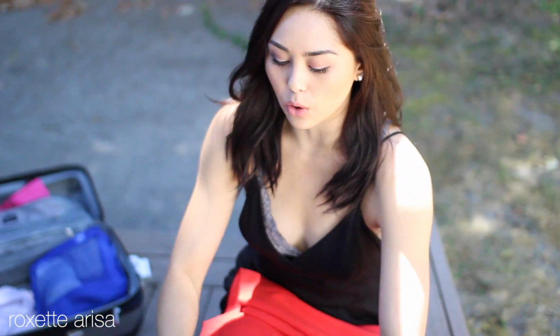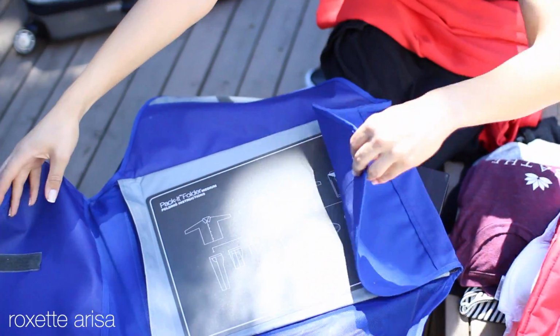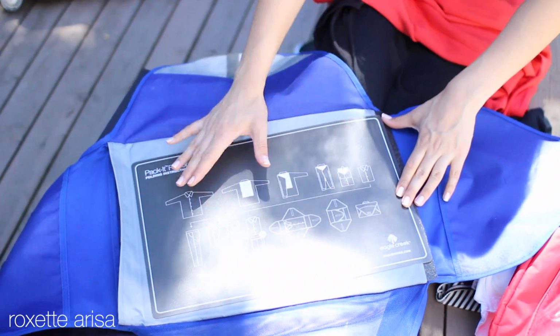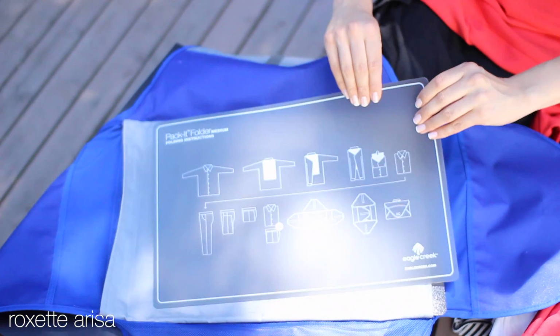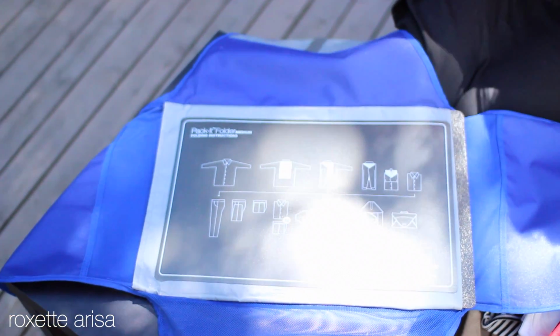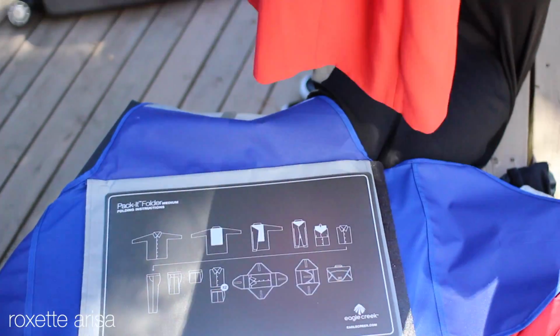If you're going away for a business trip or any kind of special occasion where you need to keep your clothes tidy and unwrinkled, then I highly recommend this packing folder from Eagle Creek. It's really easy to use and it definitely helps with wrinkles while traveling. As you can see, they've included this diagram that helps you fold shirts exactly perfectly so that you can keep them wrinkle free. And I'm just going to be showing you with this dress because that's what I need to bring.